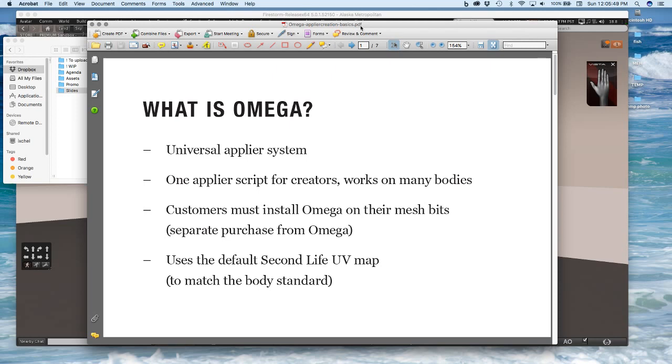And what the Omega system does is it is a universal applier system. So you as a creator make one applier, but it will work on all the mesh bodies that Omega is supported on. So what this does for the customer is if they buy the Maitreya mesh body, they also get a kit, which is actually a relay in the case of Maitreya, that allows them to use any Omega applier. They're all universal. They can use anything that is labeled as an Omega applier.